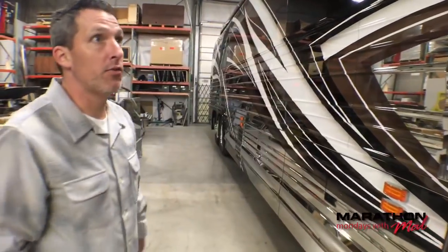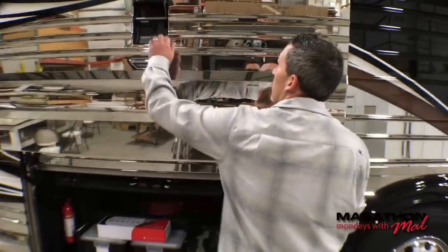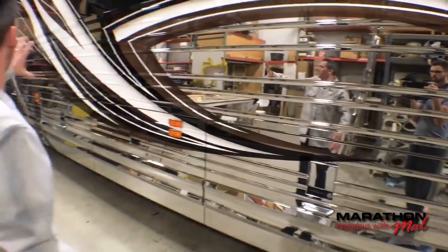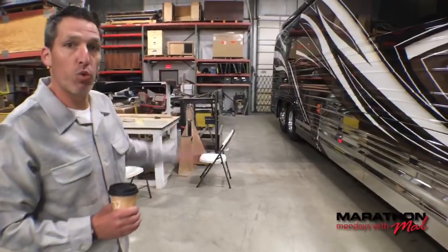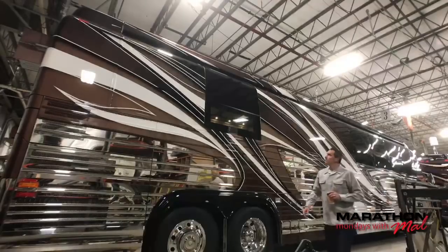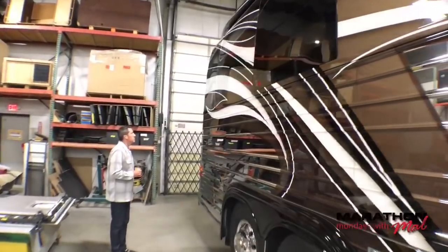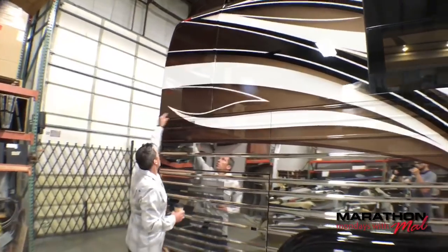I'm gonna drop this down so that people can see the paint job a little bit better. So you'll be able to see this beautiful paint job one more time. I know Reginald didn't get to see it. Let's walk around the coach here and then we'll sign off for Monday. I really like what Pete Sutton did right here with this.